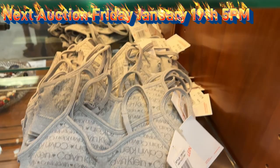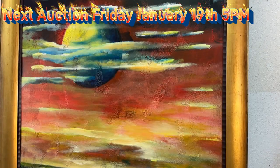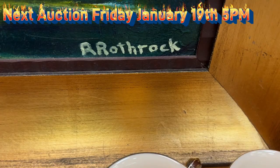Bring you on over here, Calvin Klein bralettes, little baby bralettes. Another thing of Calvin Klein bralettes. Bring you on over here, a whole tray full of miscellaneous. And we've got this 5.5 by 4.5 gorgeous, gorgeous piece of artwork. Beautiful oil by R. Rothrock. Check it out. Check out the signature, guys.